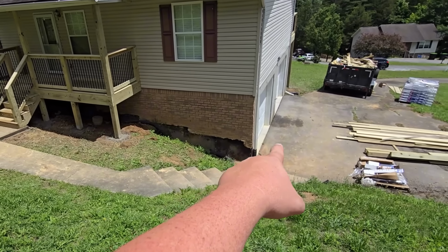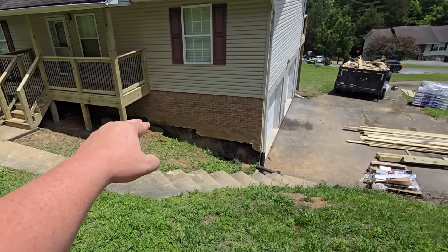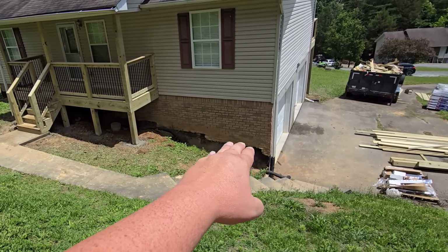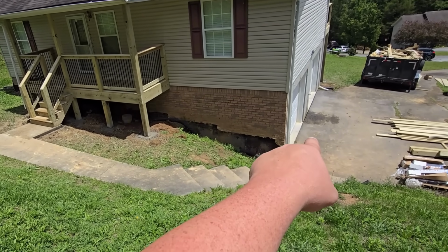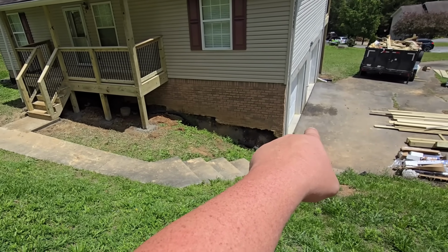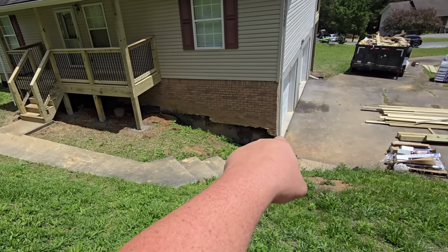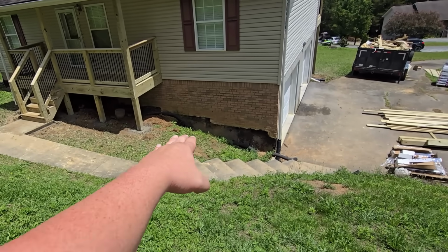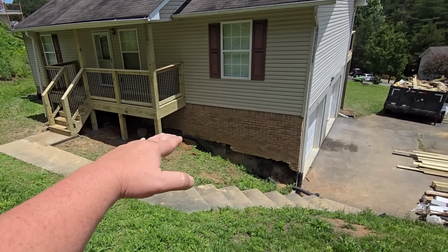Now over here, you'll notice some folks were saying, hey, there's a little bit of black showing, and that's because we had a little bit of erosion in a rainstorm that we had a little ways back. You might see that little corrugated area down there. That's part of the French drain system that's actually underneath the foundation. We just got to bring in more dirt and level it off.